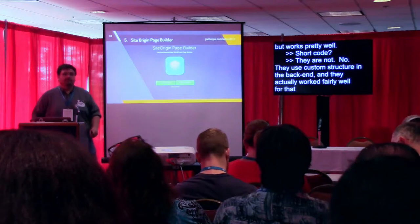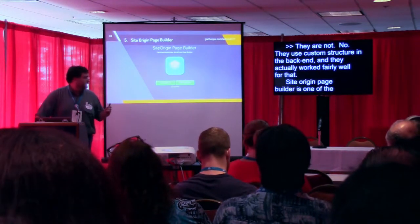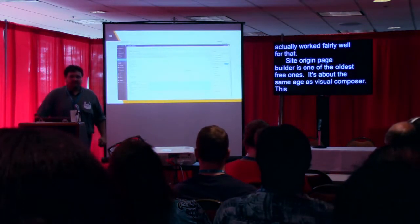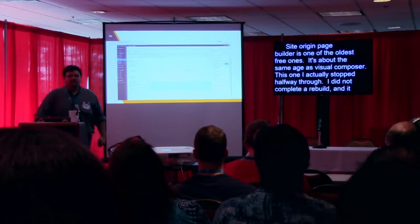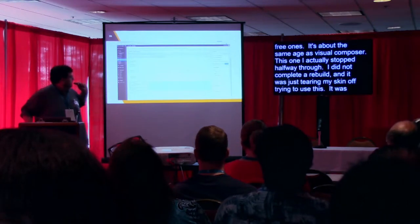Site Origin Page Builder is one of the oldest free ones. It's around about the same age as Visual Composer. This one I actually stopped halfway through. I did not complete a rebuild, and it was just tearing my skin off trying to use this. It was bad.